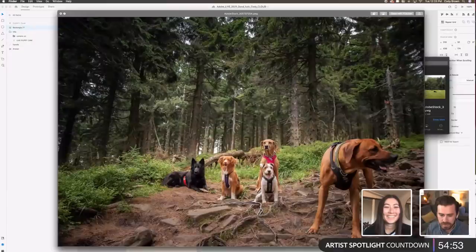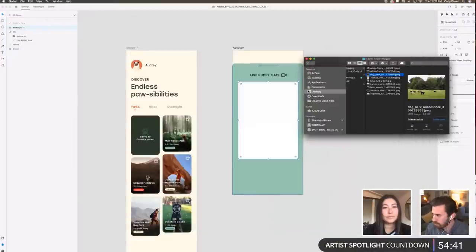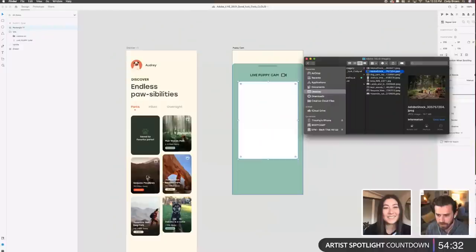Yeah. And then I have this one, which looks like a regular park, but I feel like if you zoomed into this area, you have trees in the background. So it could work for a dog park. And these are dogs at play. Do you have a preference, Danielle? Maybe the powwow. Perfect. Yeah. All right, we'll go with that one then.